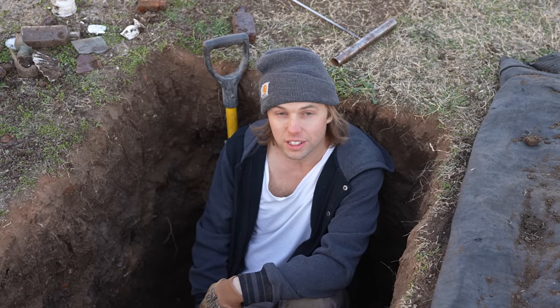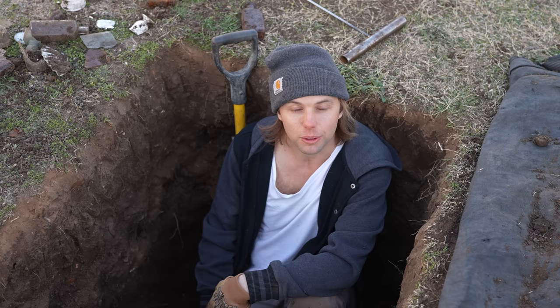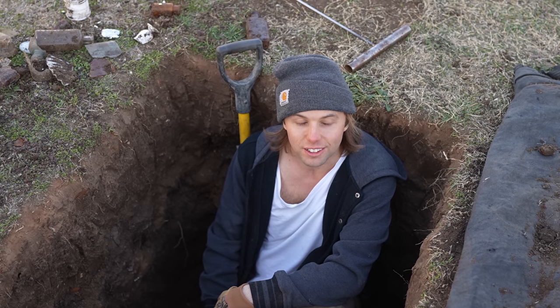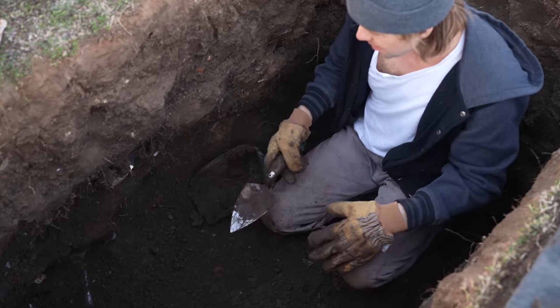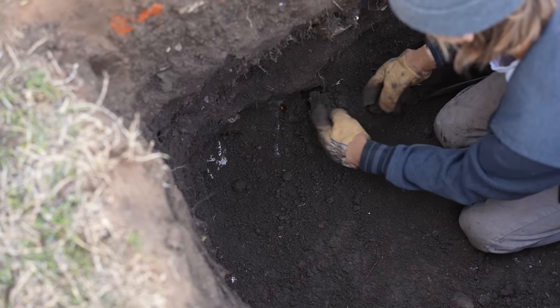So as you can see, we've been digging all day. We're only down a few feet. This is no doubt an outhouse pit that was used by the Cottage House circa 1905. There's no end in sight. All kinds of artifacts on the way out. Three right here. Looks like some medicine bottles. Prescriptions. This one's broken.